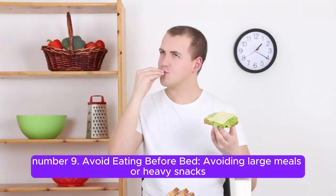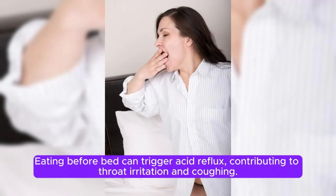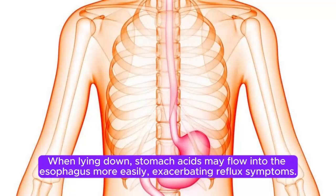Number 9. Avoid eating before bed. Avoiding large meals or heavy snacks close to bedtime is a prudent strategy to manage nighttime dry coughs. Eating before bed can trigger acid reflux, contributing to throat irritation and coughing. When lying down, stomach acids may flow into the esophagus more easily, exacerbating reflux symptoms.